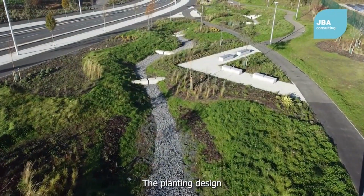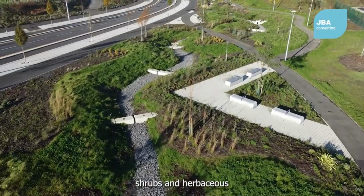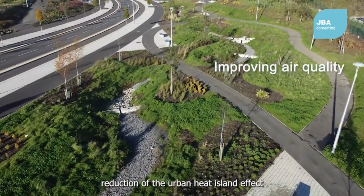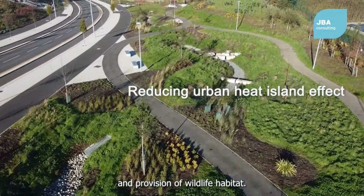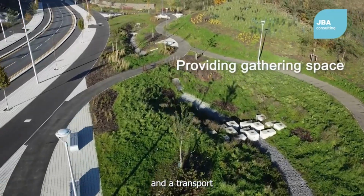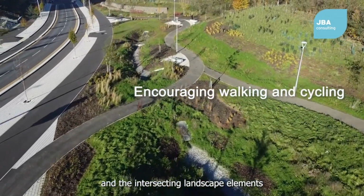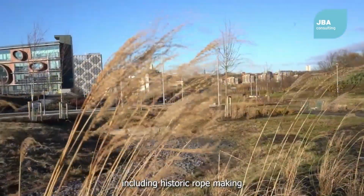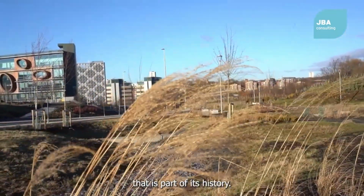The planting design includes street trees, shrub and herbaceous planting, and provides benefits in terms of air quality, reduction of the urban heat island effect, and provision of wildlife habitat. The site is both a gathering space and a transport link, and the intersecting landscape elements reflect the cultural and industrial heritage of the site, including historic rope making that is part of its history.